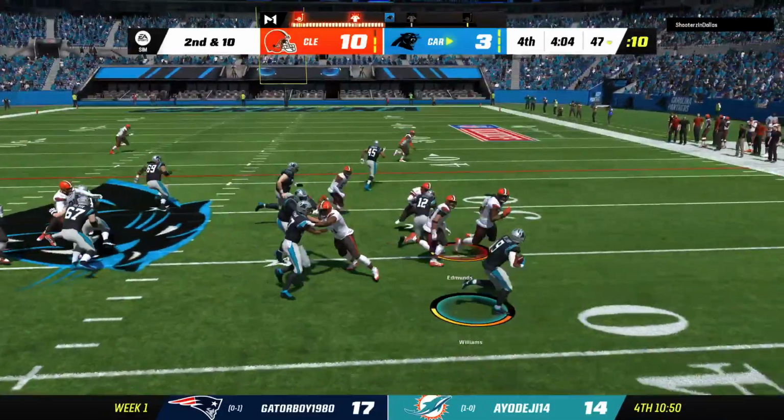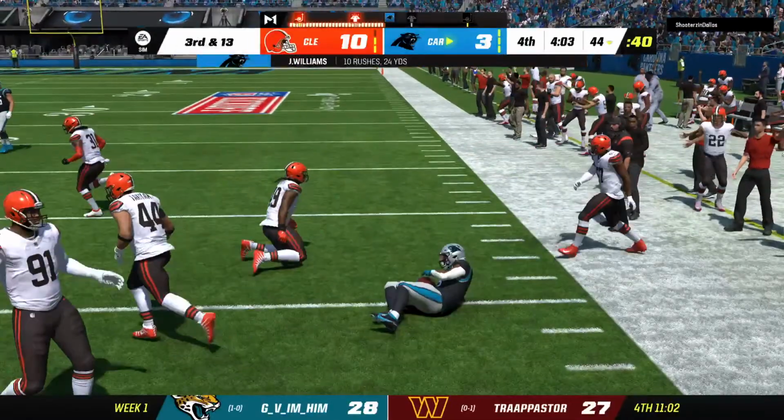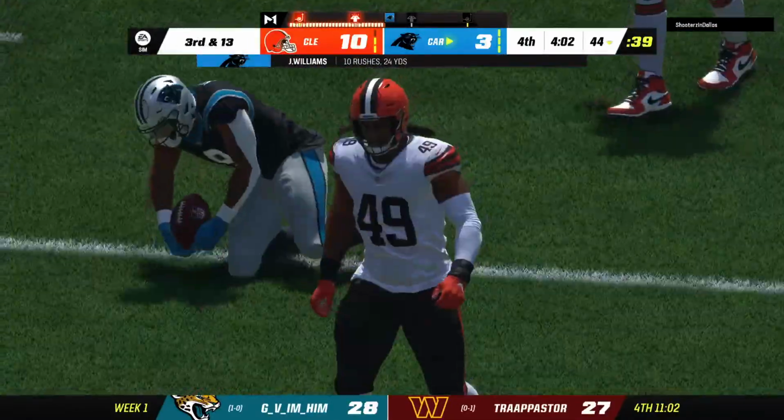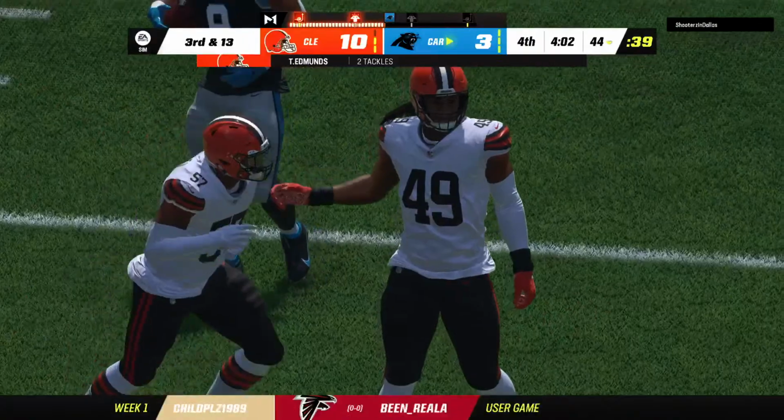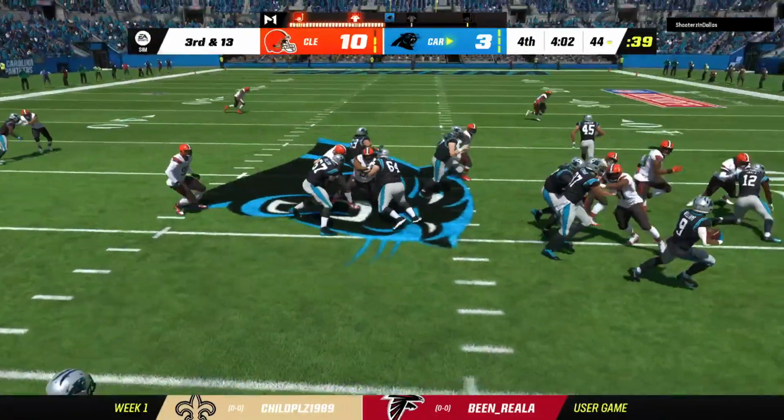Now a 10th carry. Here's Williams. And there is nowhere for him to cut back as he's taken down in the backfield. It'll be a loss of a full 3 yards there, and it also brings up third down.